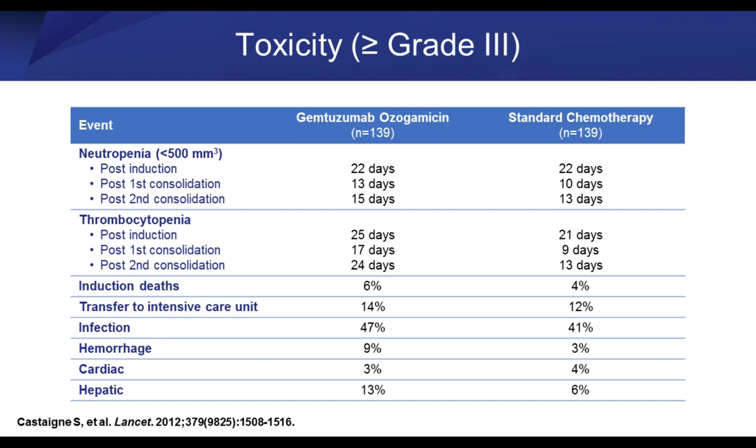So one last point on this slide before I go on. Take a look at the last line, hepatic toxicity. Remember that was a bad deal with this gemtuzumab ozogamicin drug? It was elevated compared to those that just got standard chemotherapy. So the toxicity to the liver does not go away with this drug, even with the novel dosing and the fractionated and less total drug exposure. So that's still something that we have to keep our eyes on and stay in tune with.